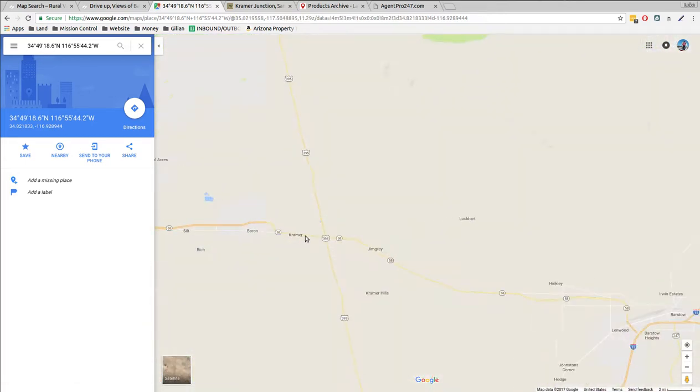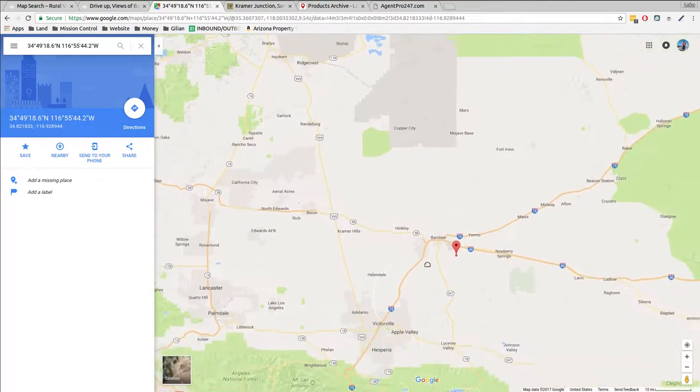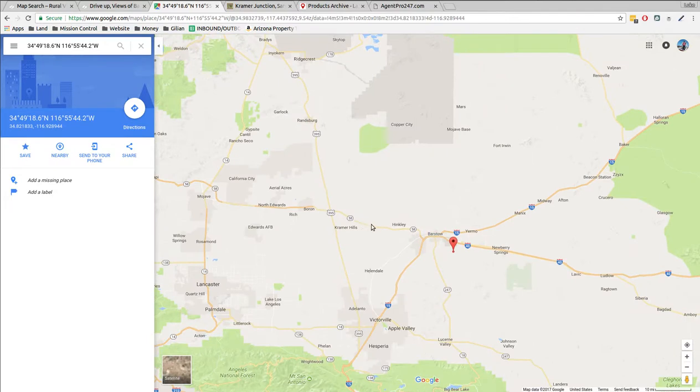Yes, here, so it's saying Kramer. So this is the area that it's in, and it's close to Barstow. We're getting closer to Barstow, closer to supplies, closer to stuff, closer to town. So it's getting more interesting. There's a lot of vacant land in this area.